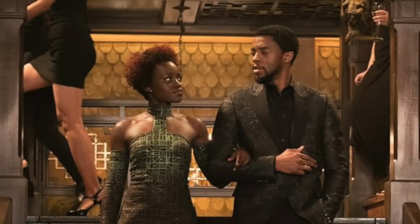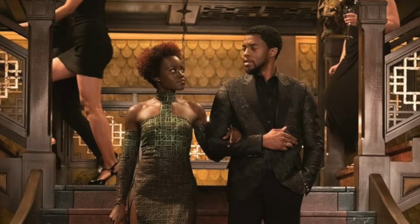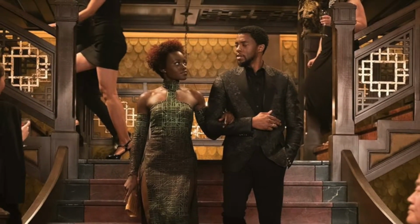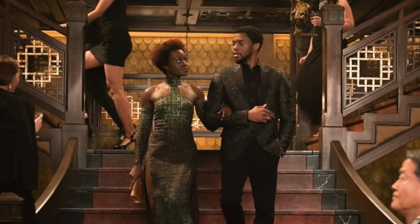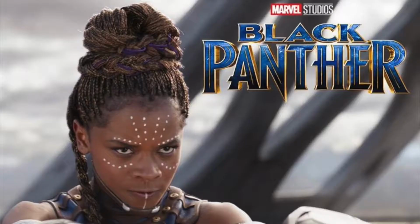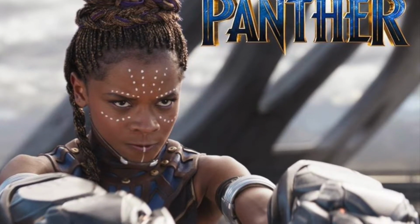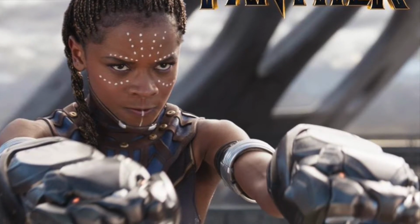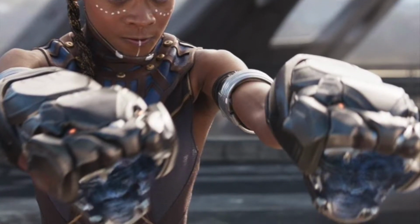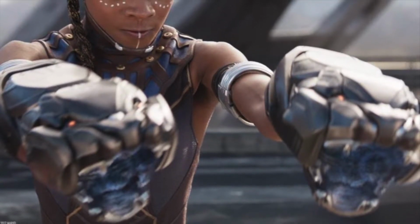Now, one element of the story I really enjoyed was how it handled deeper story elements. This is more than just a stupid comic book movie. It has some really deeper, more intellectual ideas that it plays with. And it doesn't really do it in a preachy way. It just has that there in case you're an adult and you know what they're talking about. You could respect it.